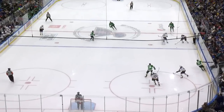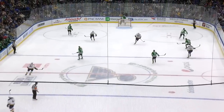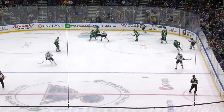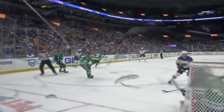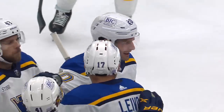And from their own zone, good bank pass by Letty as he goes off for a change. A little dumping right there, and it looks like the Dallas Stars are in good position, but not to be, because when that puck comes around the boards there, a quick reaction play by Levo to get it to the front, and that is a Crosby-like redirection right there with one hand on his stick.